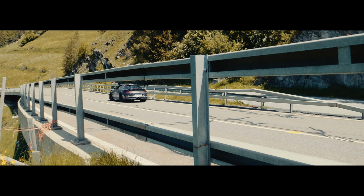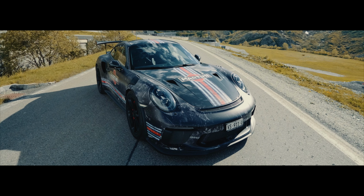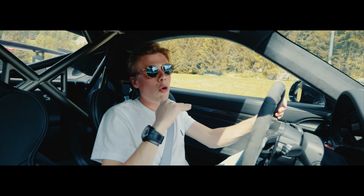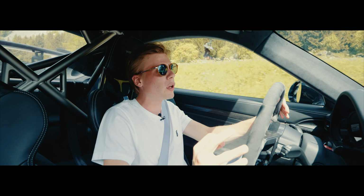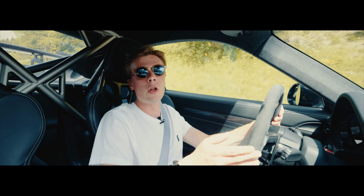However, keeping in mind that this car is all about mechanical perfection, it has not been overdone. You have enough downforce, the car is not overpowered, which I think is really, really important and sometimes it's hard to get. You're not really scared to put your foot down all the way in this car.